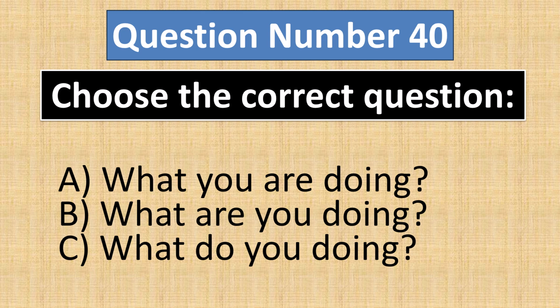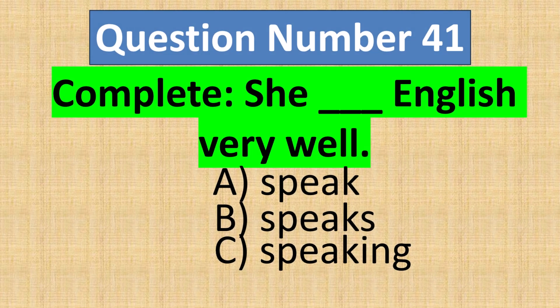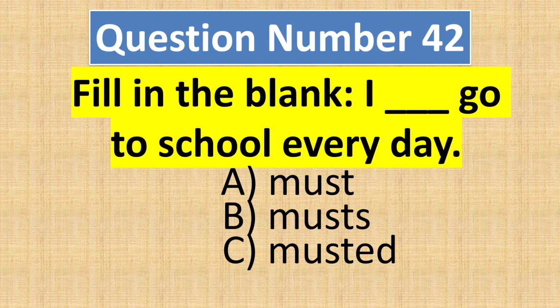Question number 40. Choose the correct question. A. What you are doing. B. What are you doing? C. What do you doing? Question number 41. Complete. She dash English very well. A. Speak, B. Speaks, C. Speaking. Question number 42. Fill in the blank. I dash go to school every day. A. Must be, B. Musts, C. Musted.